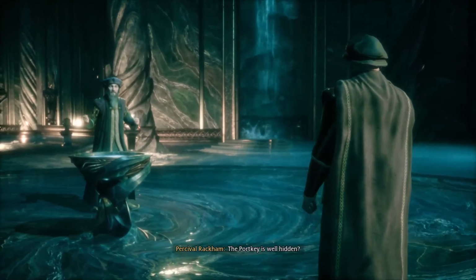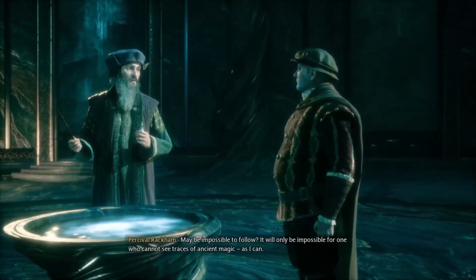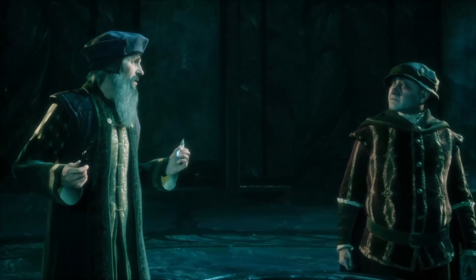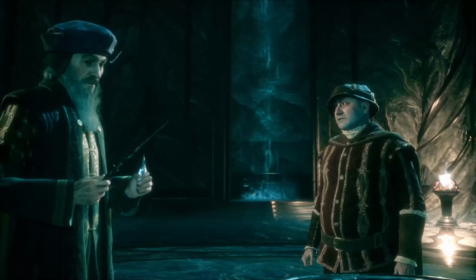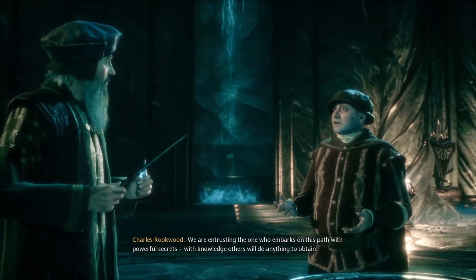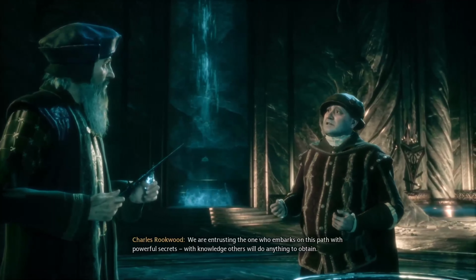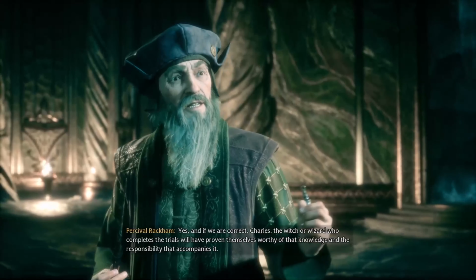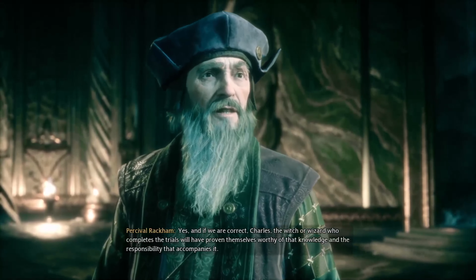The portkey is well hidden. Perhaps too well. I wonder if the path we've created may be impossible to follow. It will only be impossible for one who cannot see traces of ancient magic as I can. Your ability to see what others cannot will not be enough, Percival. We are entrusting the one who embarks on this path with powerful secrets, with knowledge others will do anything to obtain. Yes, and if we are correct, Charles, the witch or wizard who completes the trials will have proven themselves worthy of that knowledge, and the responsibility that accompanies it.